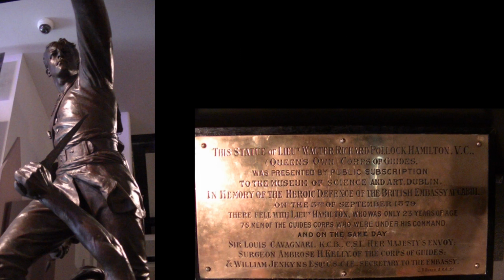This is the medal roll of Colonel Jones, who died during the Falklands War, including his VC that he won posthumously. Now talking of VCs, this is quite a famous character, Walter Hamilton, who won the VC during the Afghan War in 1878, the second, I think, Afghan War.